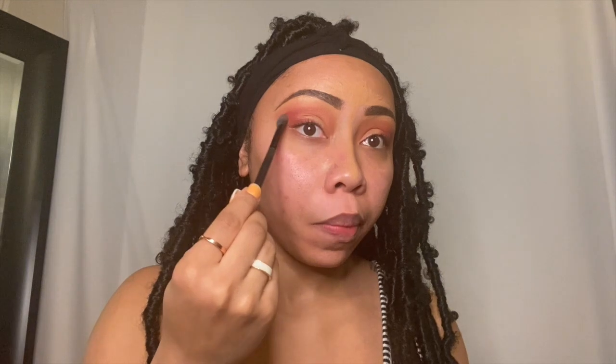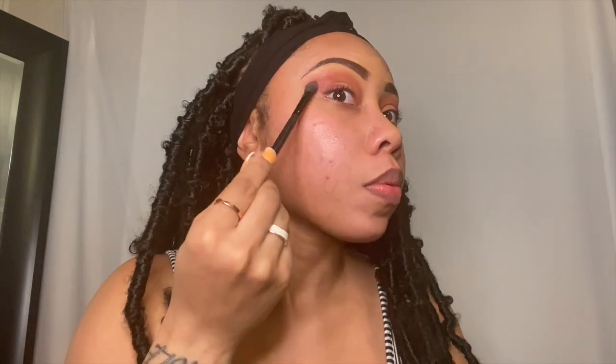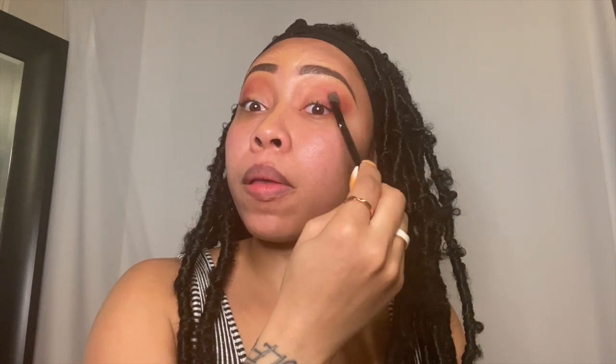Now, this brush is the blending brush. It definitely says blending brush on here. The brand that I am using is the e.l.f. eyeshadow brushes. It is very inexpensive. You can find them anywhere, and those brushes are labeled. This is, again, the blending brush, and you're just going to go left to right with this and blend those two colors together the best way you can.